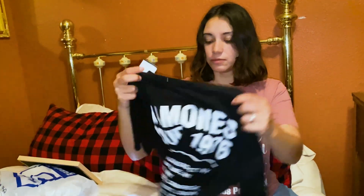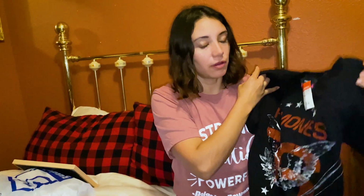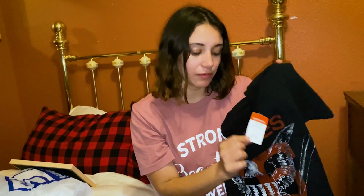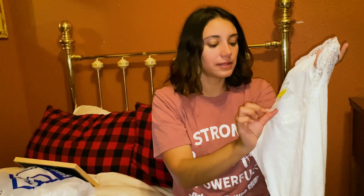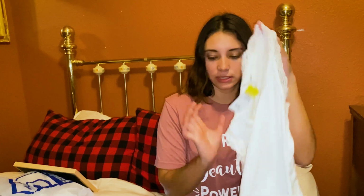I also found this one that I also got for my teenage girl. She really likes these rock band t-shirts. It was one of the colors, and it was just $1.69, so I got it for her. I also got this tank top. I love having these tank tops that I can wear under my shirts, especially because a lot of them are see-through, or blouses. This one was $1.69, and it was also one of the colors of the day, so I only paid like $1 for it.